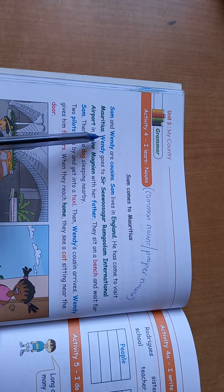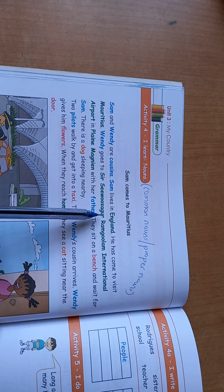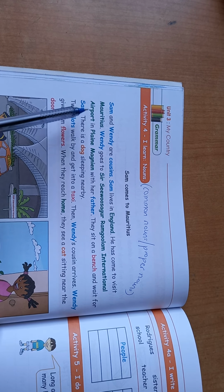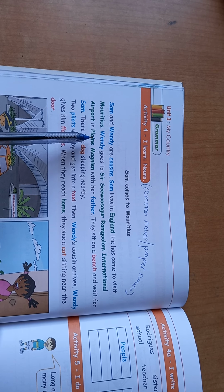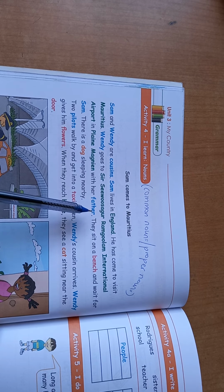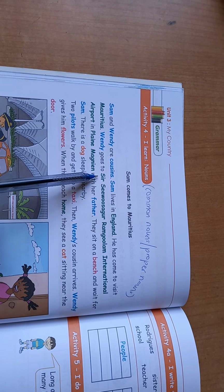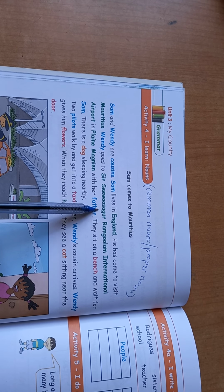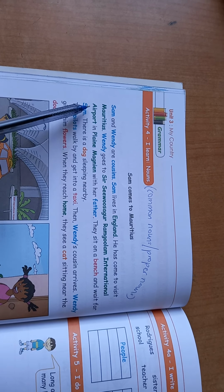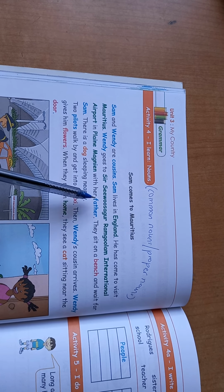Let's continue. Wendy goes to Sursiusagar Ramgoolam International Airport in Plaine Magnan with her father. I repeat, Wendy goes to Sursiusagar Ramgoolam International Airport in Plaine Magnan with her father.